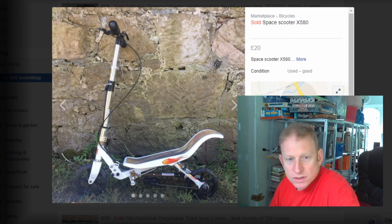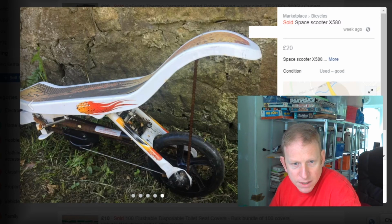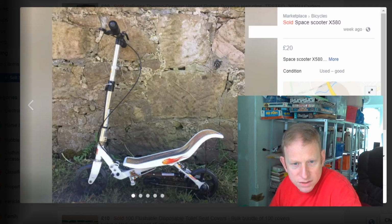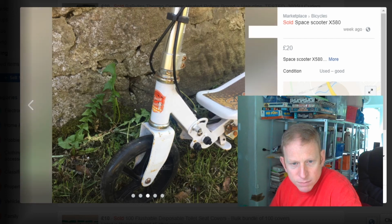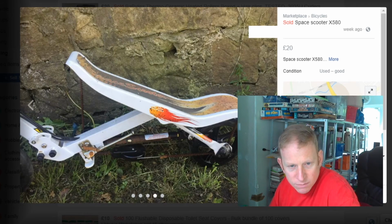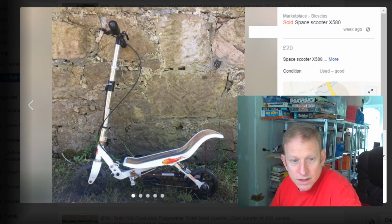This took about a week to sell as well. This is a space scooter. It was quite rusty from storage in my quite damp barn, which had been there for a long time. I cleaned it up a little bit the best I could. Sprayed it with some WD-40 and some oil on the chain. It was all working fine. It was just in a bit of a rough condition. So I sold it as such for £20. Yeah, and somebody picked it up and presumably pleased with it.